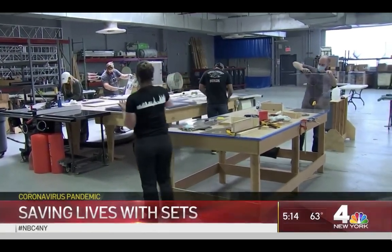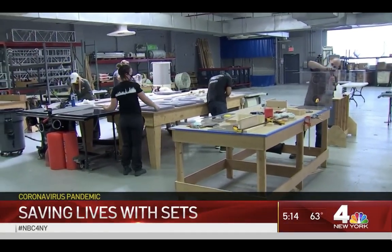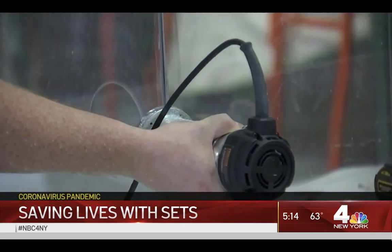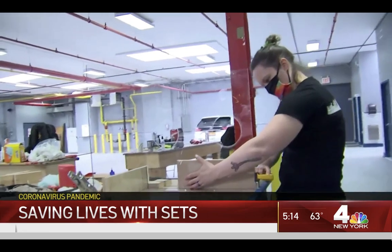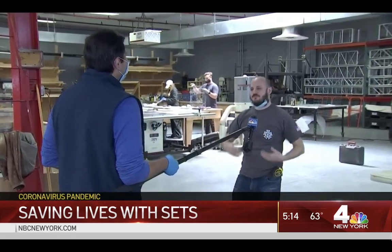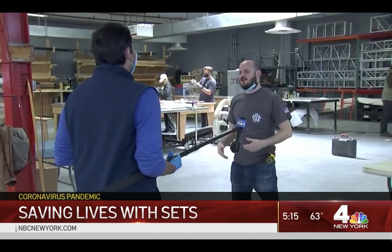In a cavernous building in Astoria, where movies and TV shows are designed and filmed in better times, a life-saving production is underway. It feels like being on a film set again. It feels like doing something, being on a crew.